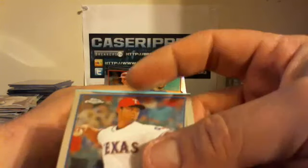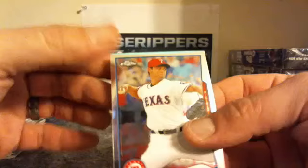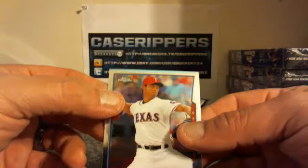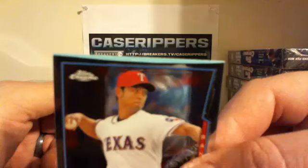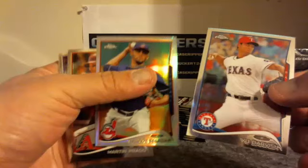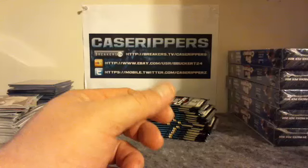What in the world? What in the world is going on there? Wow. It's like a miscut, and where they pressed them together. That is a one of one for sure. You know, Topps never makes mistakes, so there can't be two like that. One on one mojo, that's right.